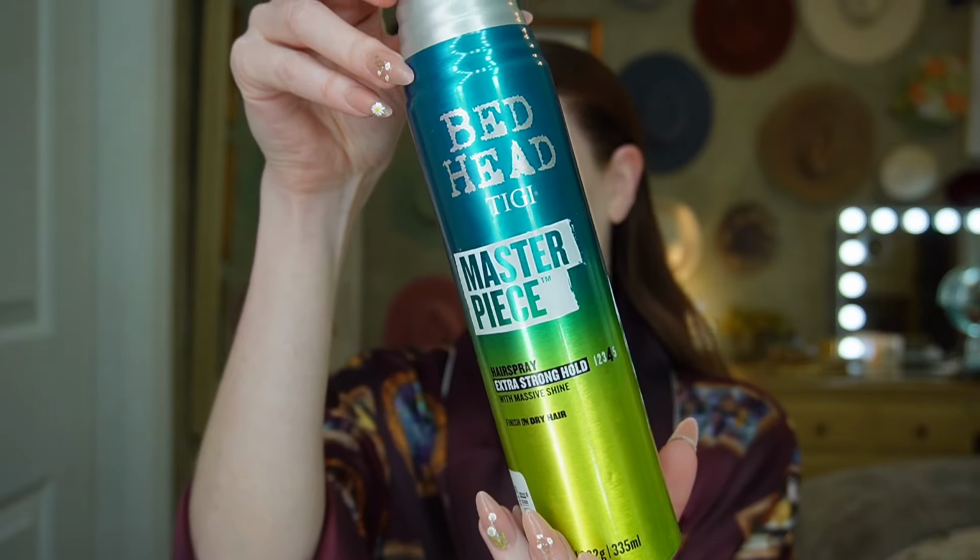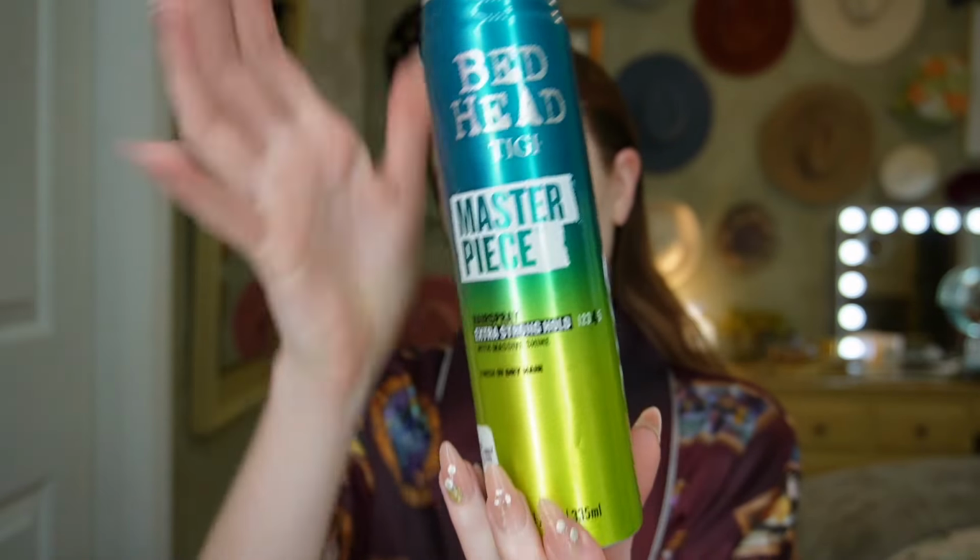One of my all-time favorite products, hot tip, TJ Maxx. You can get this for like $10 off. Adds a lot of shine.